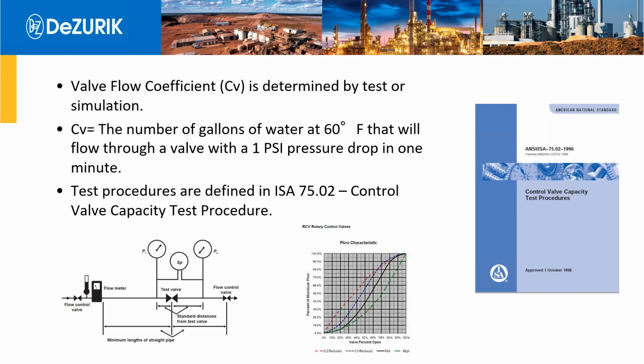And if you do that at 100% open, then you could take that value and plot it on a graph. I have a flow characteristic graph in the middle bottom of the screen. So you test the valve at 100% open, determine the gallons per minute of that 60-degree water with the 1 psi pressure drop. You would do that at 80%, 60%, 40%, 20%, and you would develop what's called the flow characteristic. And the flow characteristic is the relationship between the CV, or in this case, percent of maximum flow, versus the valve percentage open.